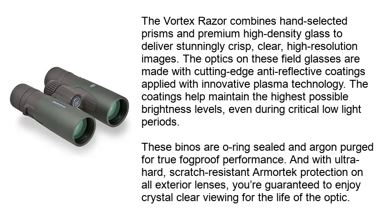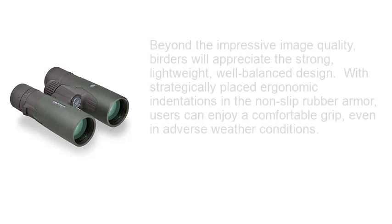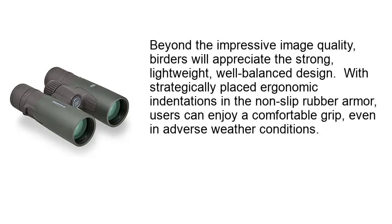even during critical low-light periods. These binos are O-ring sealed and argon purged for true fog-proof performance. And with ultra-hard, scratch-resistant armor tech protection on all exterior lenses, you're guaranteed to enjoy crystal-clear viewing for the life of the optic. Beyond the impressive image quality, birders will appreciate the strong, lightweight, well-balanced design with strategically placed ergonomic indentations in the non-slip rubber armor. Users can enjoy a comfortable grip, even in adverse weather conditions.